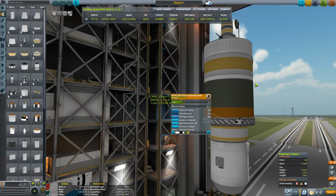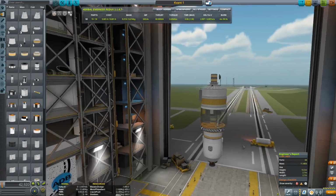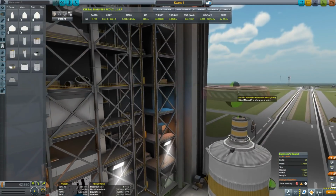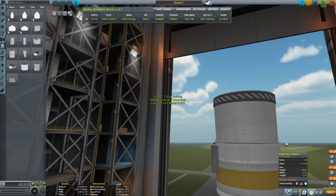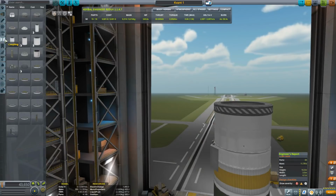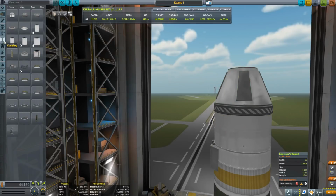This is for sure an ugly craft, but it just has the purpose of taking the space station module to where it needs to go. So now we need another fairing just on top of this. Now of course it's not going to go to the very edge. That'll have to do. This thing is not staged, it's just going to kick off, and then we have another thing on the front. Nose cone type thing.